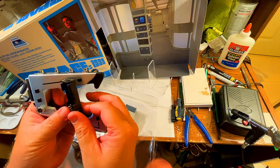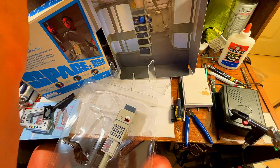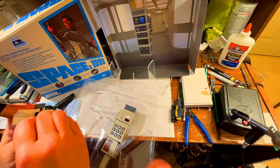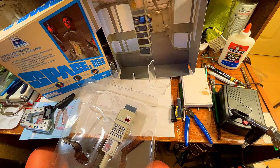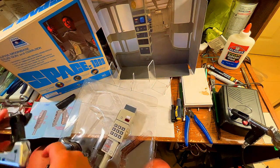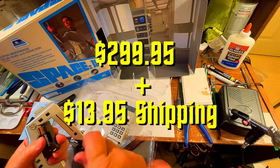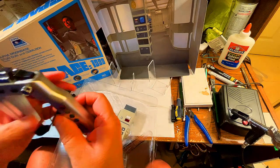So these would be, they look like AAA. So we got the AAA. I like the Duracells. Funny how expensive this was, and it doesn't come with batteries. I'm used to the Diamond Select. Okay, so let's put this back in.